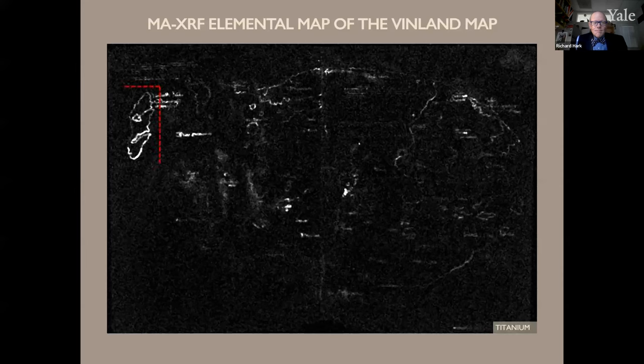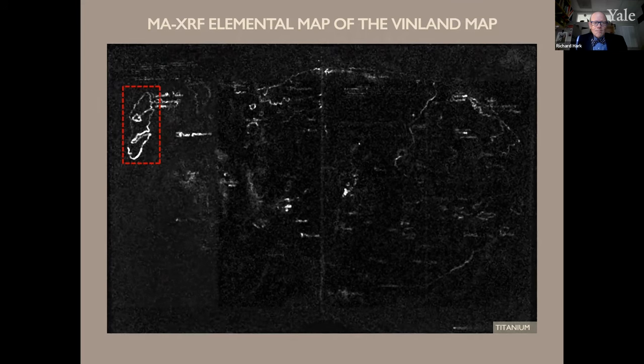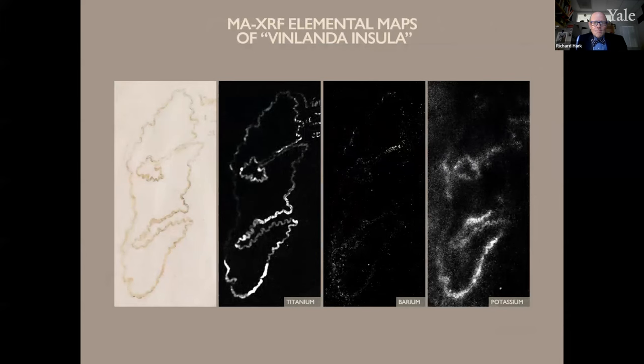The highlighted area is labeled Vinlanda Insula, the portion of the map meant to correspond to the northeastern part of the North American coastline. A macro XRF scan of this part of the map shows the high level of titanium as well as lesser amounts of barium. The presence of barium is significant because the earliest commercially produced titanium white pigments contain both titanium dioxide and barium sulfate. X-ray diffraction analysis of a 1923 sample of titanium dioxide manufactured in Norway confirmed the presence of barium sulfate in this material.